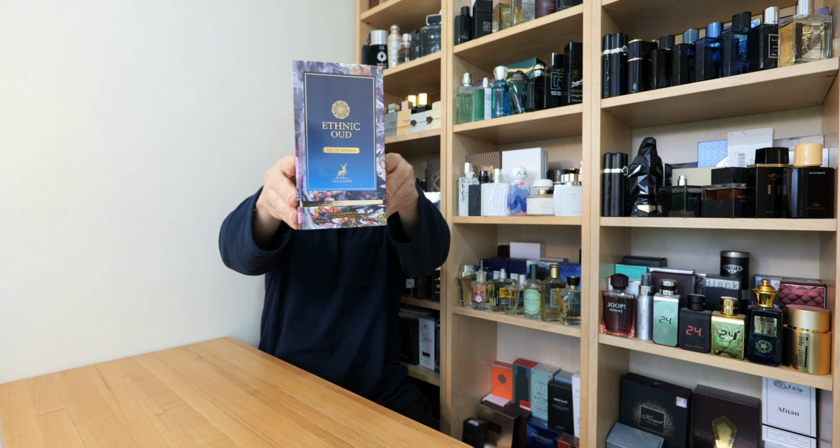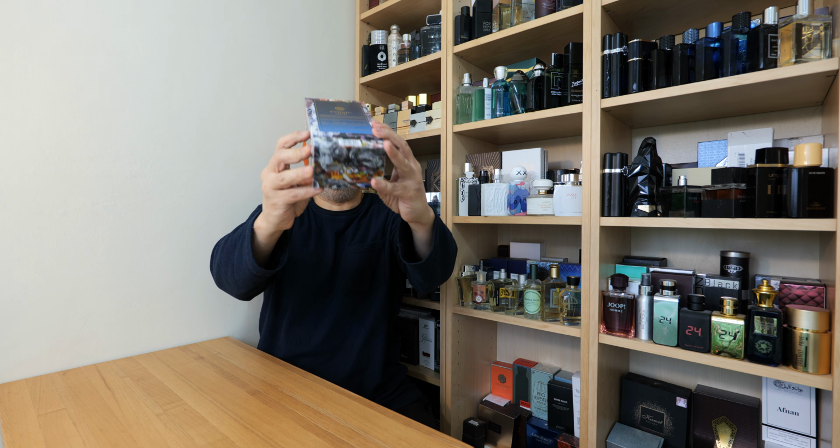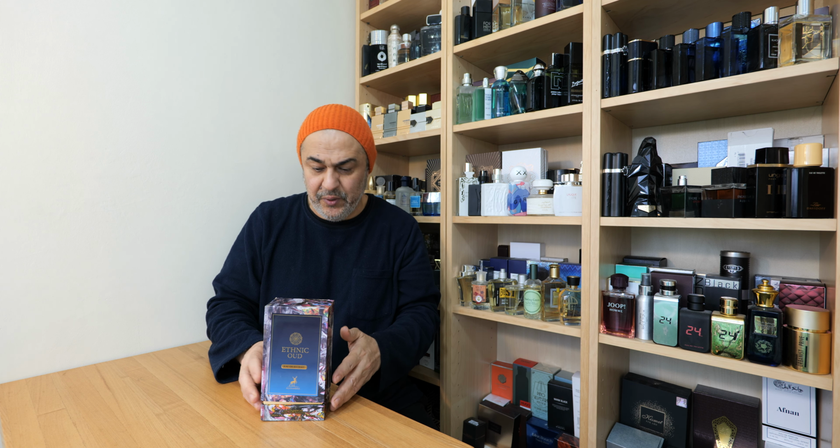So very pretty box. As always, the Middle Eastern brands give you everything plus the kitchen sink. By the way, you can find this under £20 in the United Kingdom. If you do your research, it's quite widely available. And in other parts of the world, I'm expecting it to be similar prices, maybe around $30 or so.